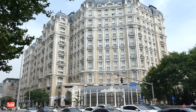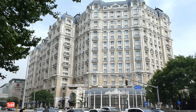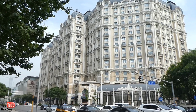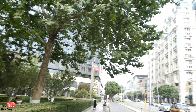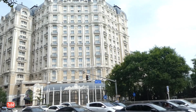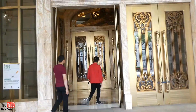So this is where I'm going to be staying for the next 5 days. I decided to give this hotel a bit of a whirl because it actually looks really nice. It's a bit more traditional than the most modern ones that you get. You've got the Regent just here next door, and then all the other hotels just around the corner. But I'll show you inside and show you my suite that I've booked.